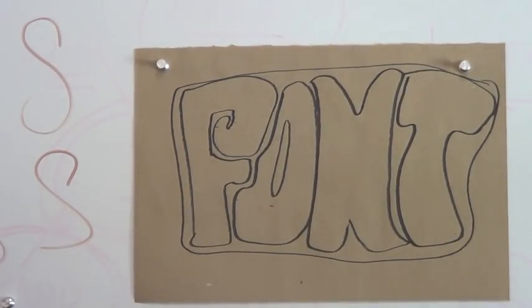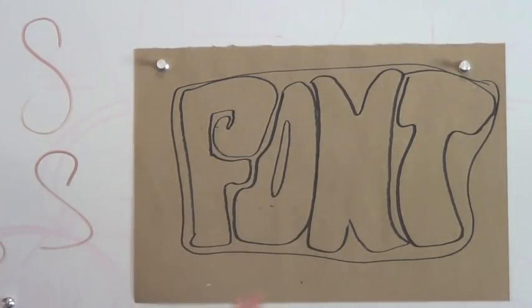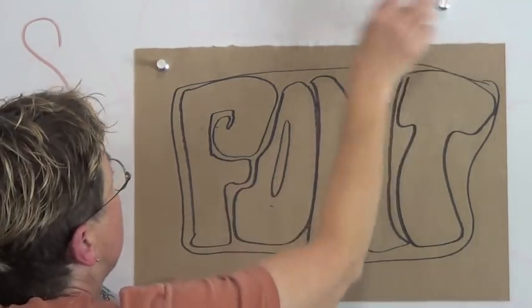Again, no rules. The only rule I would suggest is to have continuity. If you're going to do this style, keep it continuous throughout your word, throughout your lettering within the page anyway, at least on your titles and stuff.